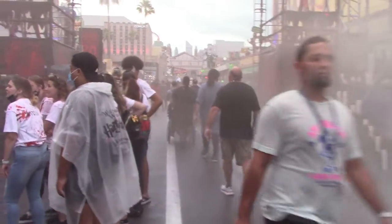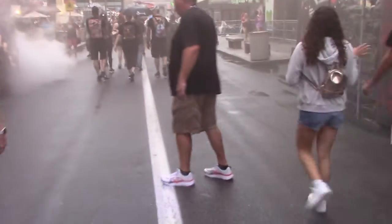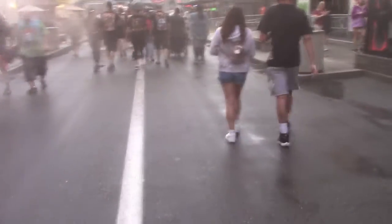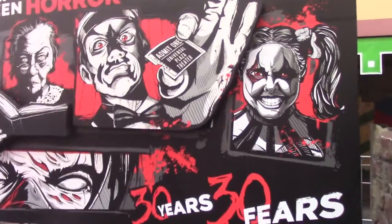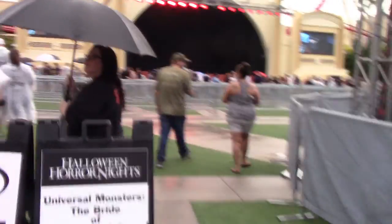As well as houses, there are also scare zones throughout the park. This first one at the entrance is called 30 Years, 30 Fears. It's currently sans characters because of the rain, but we'll see more of it later. But the zone leads straight into the first house. Bride of Frankenstein lives.